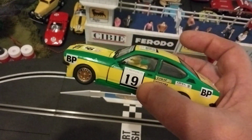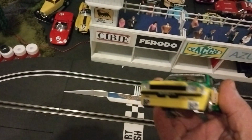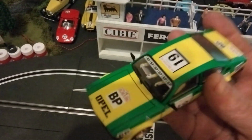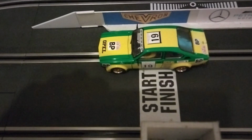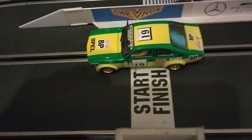Oiled and greased it. And I've already run it in for about an hour. And I thought I'd show you this little jewel, which will go with the Revo Slot Datsun 510 that I've got.